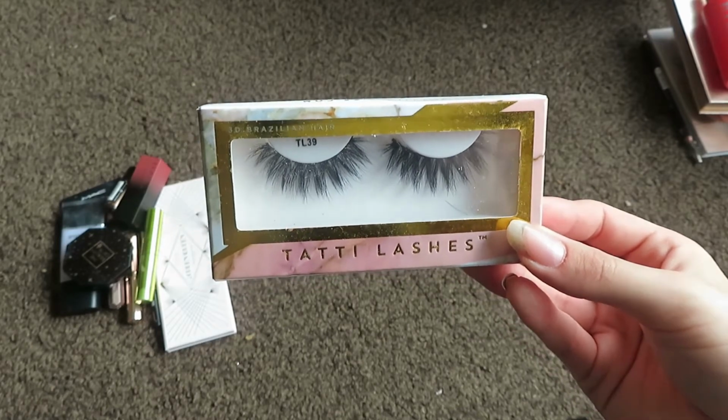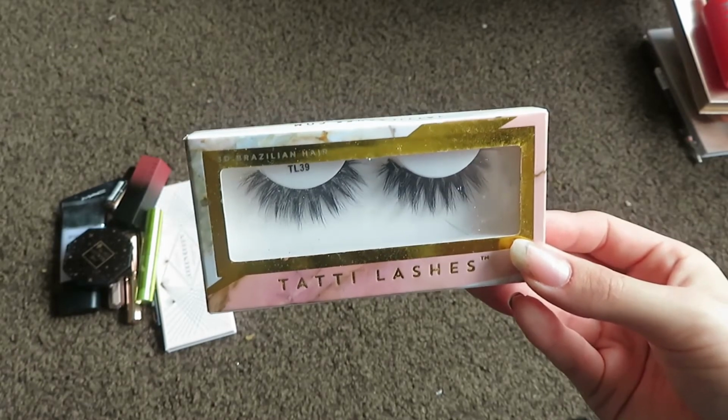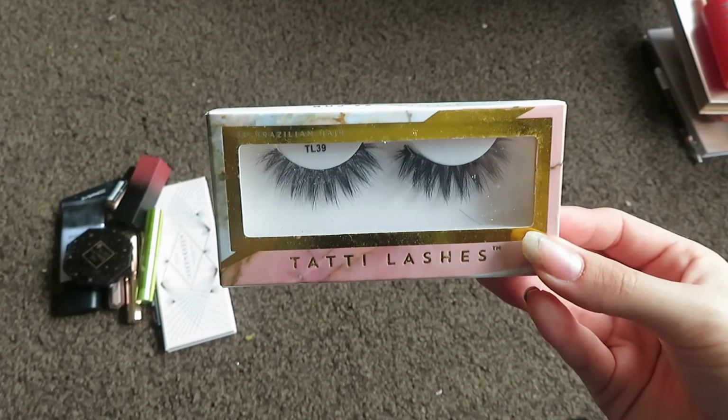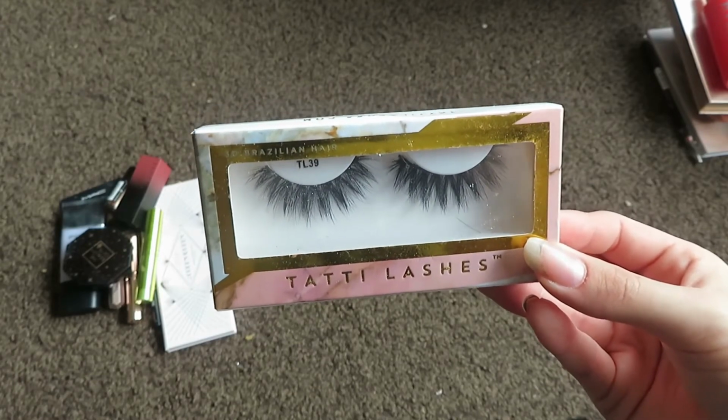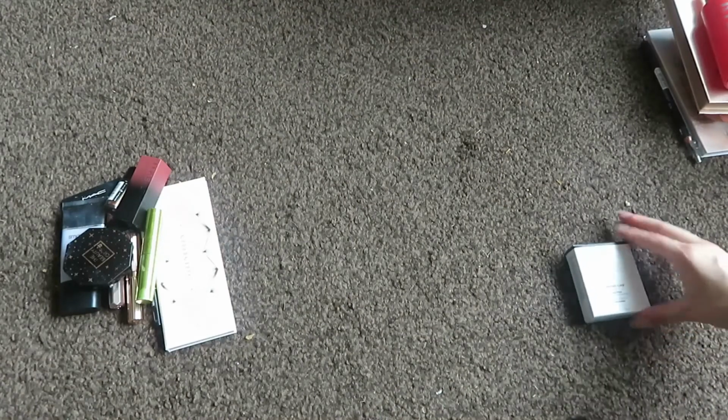Honestly, I don't really wear false lashes, so I don't know if I'll hang on to these afterwards, but I want to at least give them a proper try first before I decide whether to get rid of them or not. So yeah, for now I'll be hanging on to those. Next, honestly, I swear the only word I say is next.